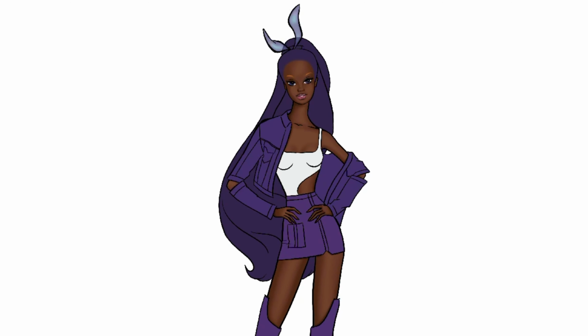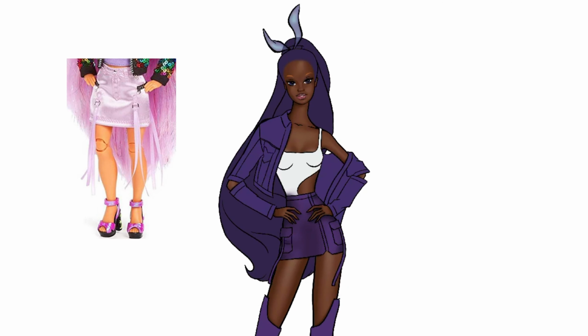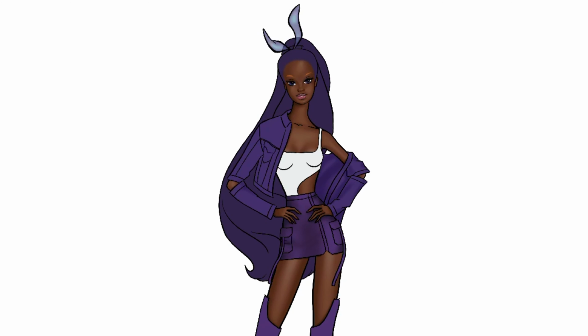And let's not forget those highlights. Here I'm also taking the liberty of changing that front pocket and making it into two side cargo pockets that, now that I'm looking at it, looks a little bit like Avery's style skirt, but I love that my skirt has a zipper pushed to one side. Now let's continue to shade her out.